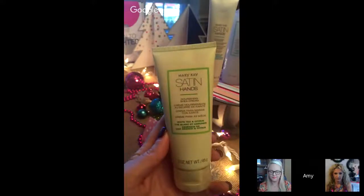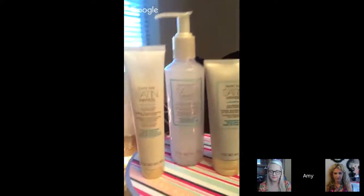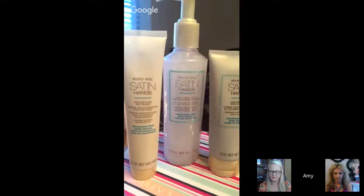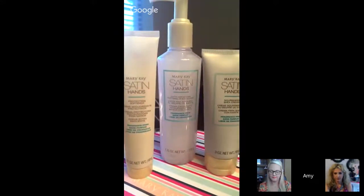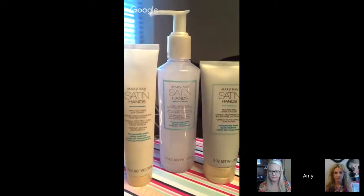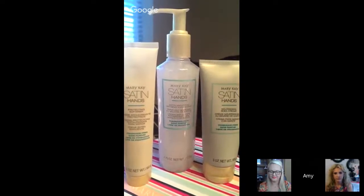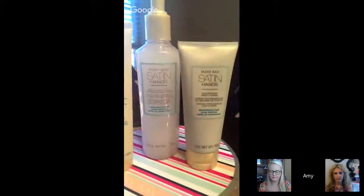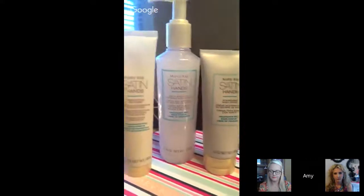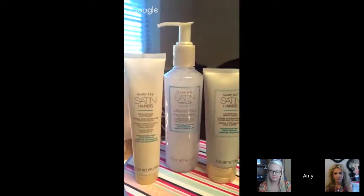And so every single part of this set has been redone. And so if you go on the left and see the protecting hand softener, that's going to be a little bit different. We now have slightly different beads in our smoothie. So it's the Satin Smoothie Refining Shea Scrub. So we have a great scrub with that. And then our Nourishing Shea Cream. And so it's just as awesome as before. And I love the new fragrances.